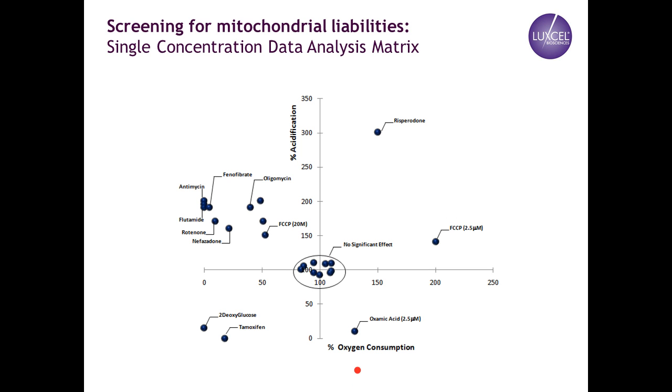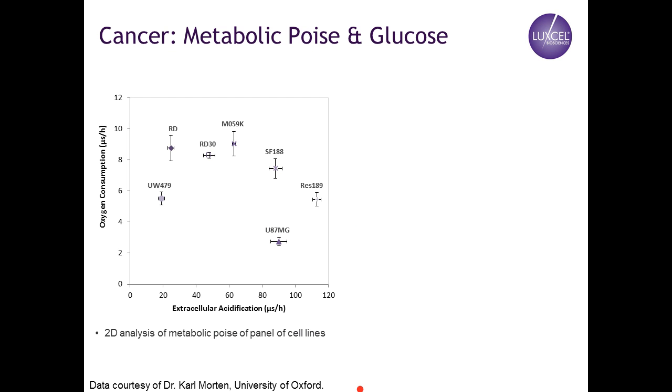If we take compounds which cause an increase in acidification and a decrease in oxygen consumption, then they are typically mitochondrial inhibitors. So these are mitochondrial inhibitors in this quadrant of this type of analysis: a decrease in oxygen consumption and an increase in extracellular acidification. We can also identify uncouplers because they cause an increase in acidification and an increase in oxygen consumption. So you can do this type of mechanistic analysis, from a drug screening point of view, by measuring both parameters in parallel.